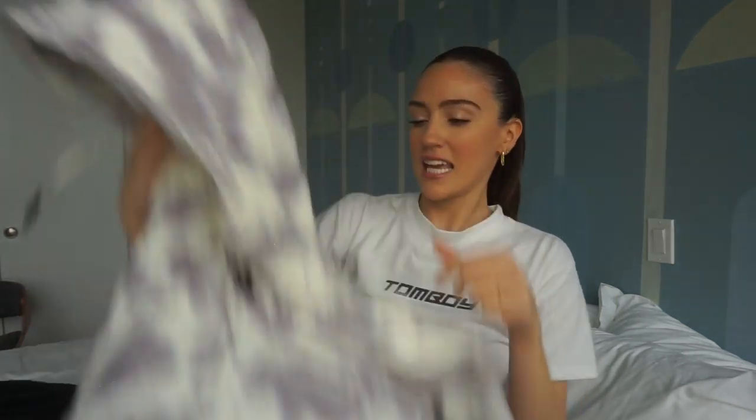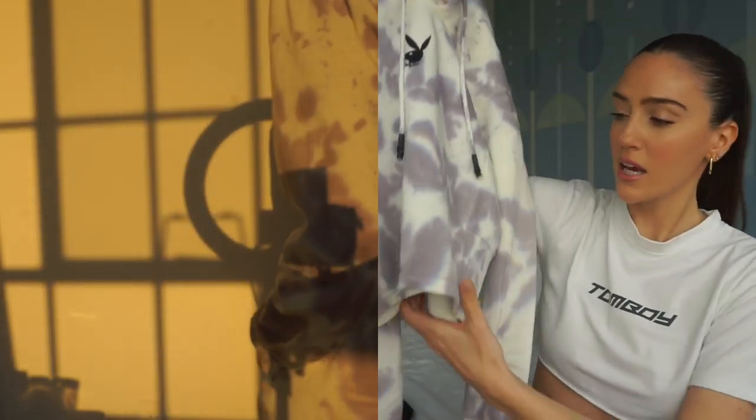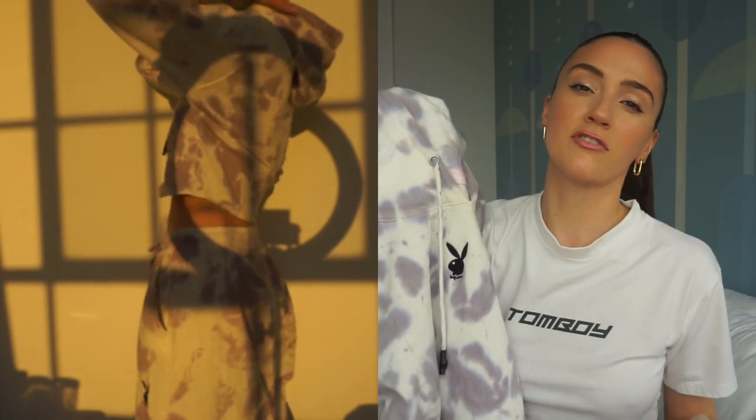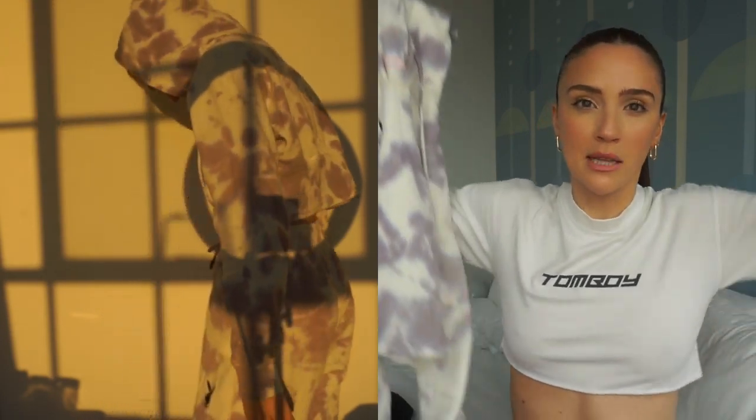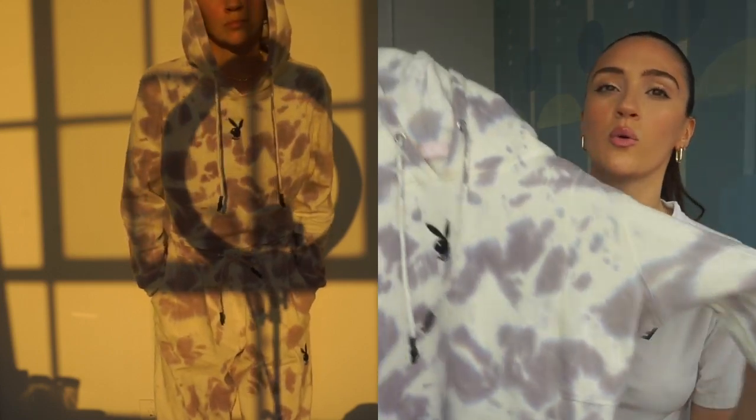So I got this in a size, I believe UK 10 or UK 14. I'll attach below what the sizes to everything are. I know I got it in a bigger size because it said on the website it was cropped. So I just wanted to make sure it was big enough so that every time I lift my arms up it's not this short. I wanted it to be longer. It is the most beautiful tie-dye.